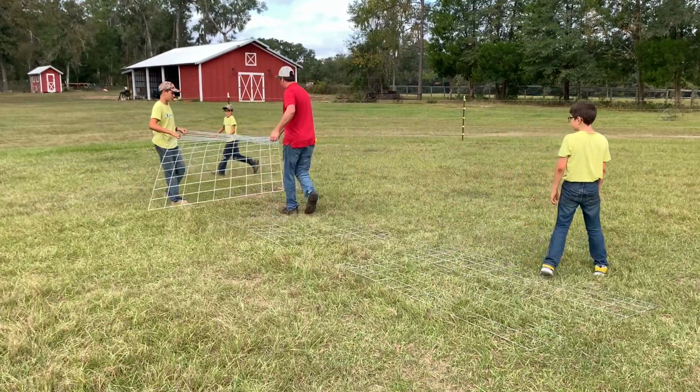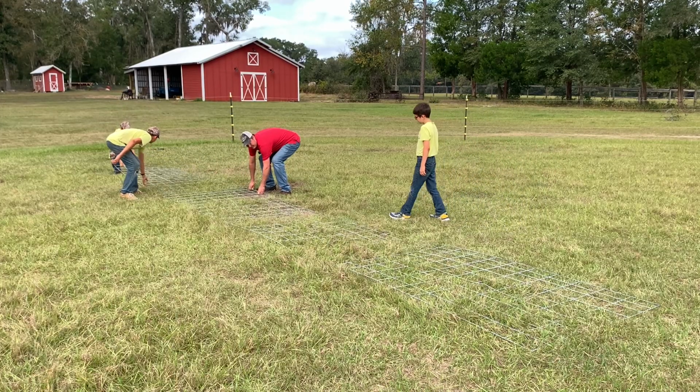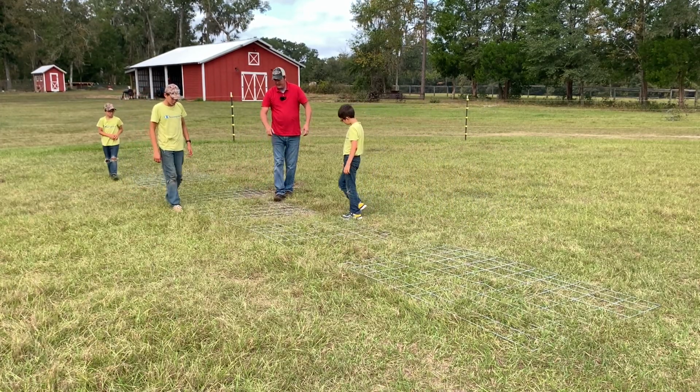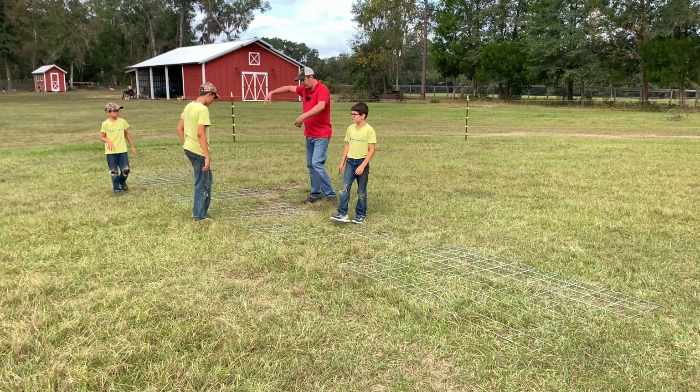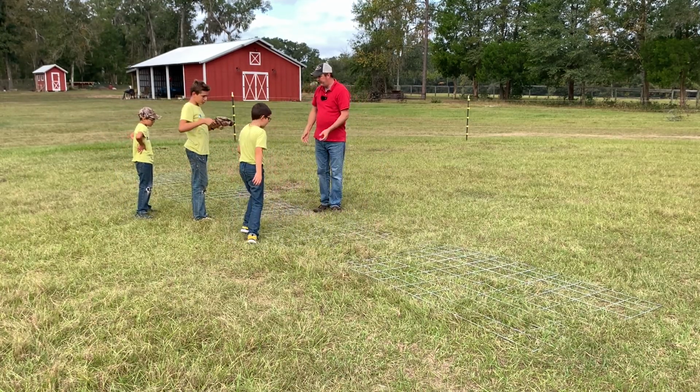We're gonna overlap it just about a foot or so, like that, two squares, and we'll tie this together, and then we'll loop it around in a U-shape to the door, open it, let him in, and then we'll tie that off.